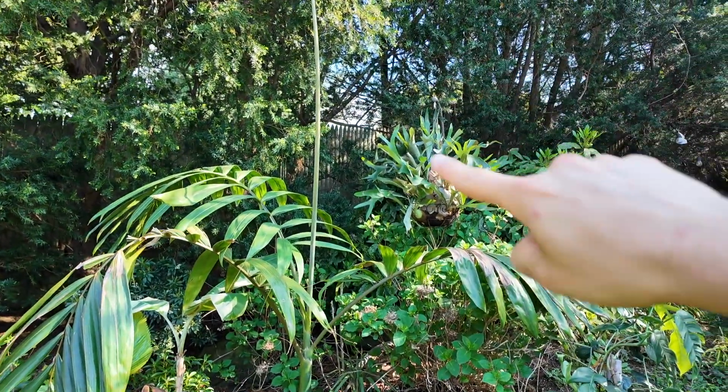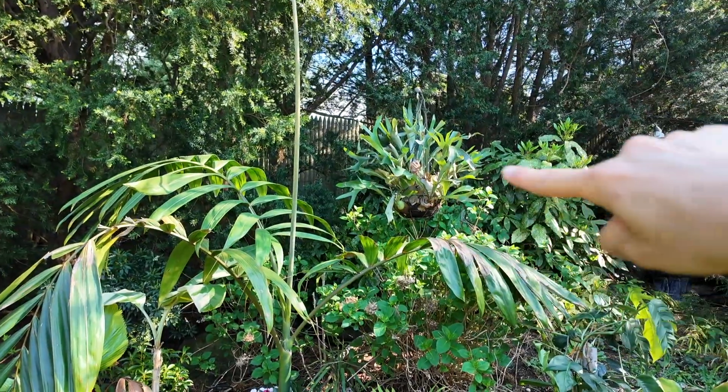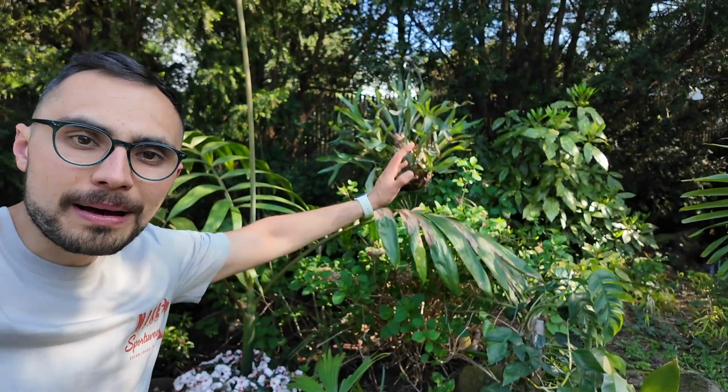Another great shade plant is my Staghorn fern. Look at how marvelous it looks. This is the first year I've ever hung it before. I had a chair from Pier 1 that was just a hazard. So I took the chair down and I was like, what am I going to do with this pole? And I put a Staghorn fern on the pole.